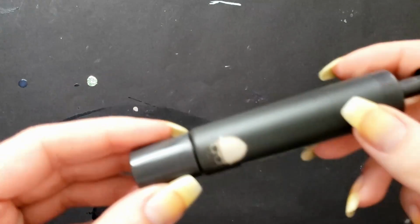So with all that said, let's get into the swatches, and then I will talk to you a little bit more about my thoughts. Okay, so first, real quick, let's actually go through how you use one of these brushes, because I did not explain that.